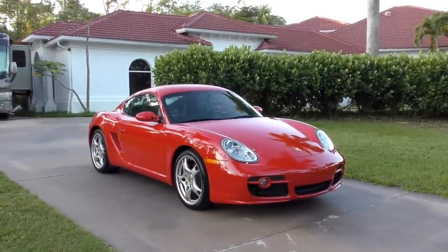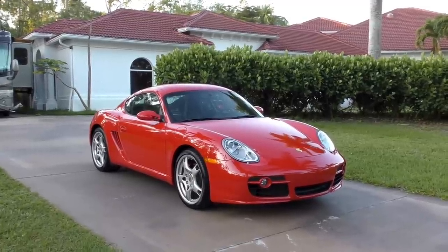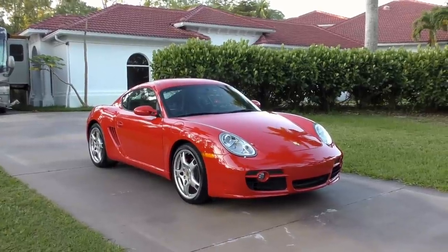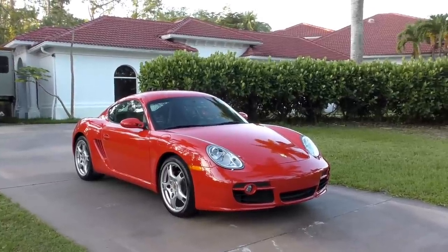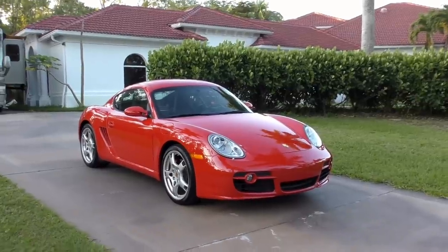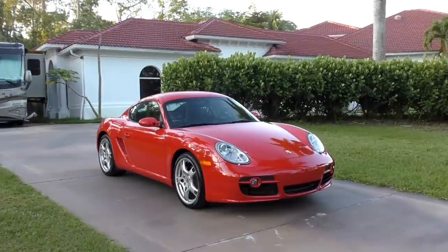Today, I've got this 2007 Porsche Cayman S, which frankly is a little bit generic for the stuff that I do. I mean, it's not a 1977 Chrysler Cordoba or something. This is a car that's much more mainstream. But every now and then I get asked, what car would you own? What car would you drive? What car would you have?